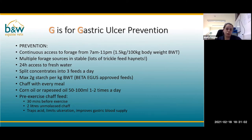So, preventing them: turnout is absolutely the best thing for horses, and grazing, Dr. Green as they say, is by far and away the best thing for horses to be on a diet of, providing they're not going overweight. There's a lot of research into gastric ulcers, and multiple forage sources, so having hay and haylage in your stable is a good idea. Back when I was in Pony Club, they said don't feed before you exercise them, and we now know that's quite wrong. If you have a horse susceptible to gastric ulcers, we suggest they have some chaff half an hour before exercise, which helps the stomach acid not splash the top of the stomach, which is a cause of the ulcers.